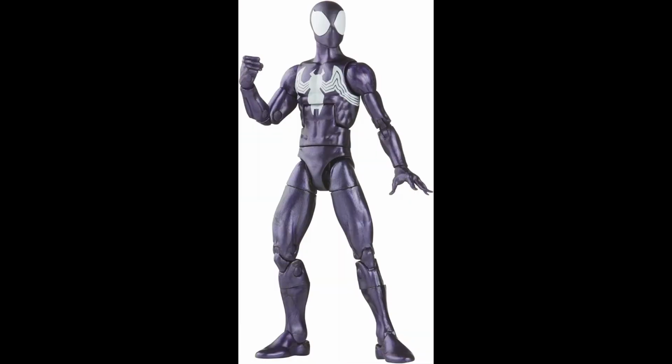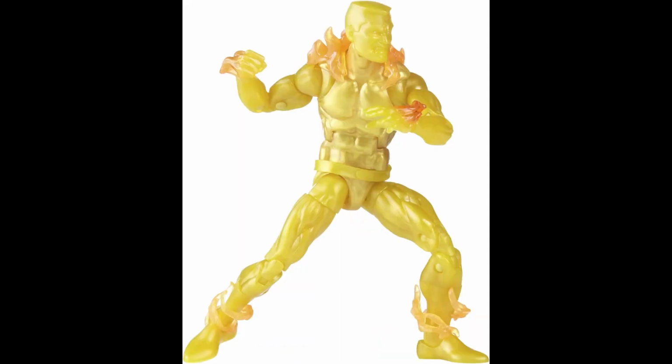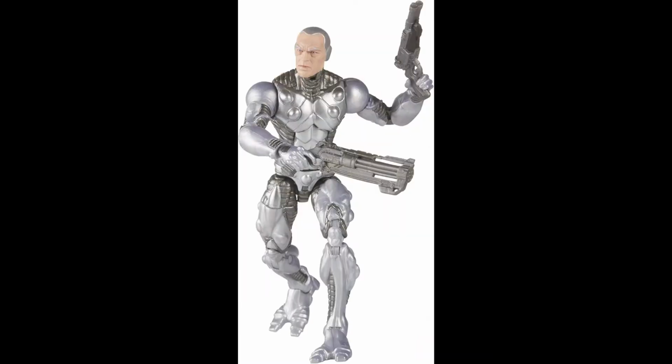Obviously, Spider-Man I'm familiar with. Molten Man I'm familiar with. He's an older Spider-Man villain. I don't think they've really done anything with him recently. Basically, he's just a fire version of Hydro Man. That's basically it. And Silvermane, this is a cool little character. He's one of the gangster type characters, kind of like Hammerhead and Kingpin and stuff like that. So it's cool to finally get a figure for him.